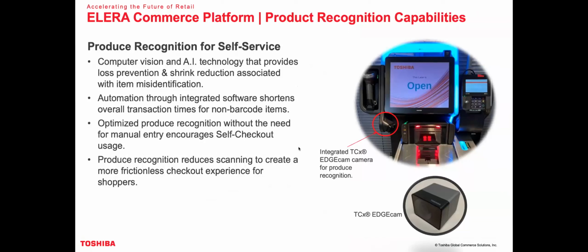The neat thing about our solution compared to other competitors out there is all of the technology is in the actual camera. On the right-hand side of the screen, you will see a Toshiba designed edge cam. It sits on the edge of the network. All of the processing is done inside that camera. It doesn't need a room of servers to calculate what that produce item is. All of it is done right there in the camera. So the latency in identifying the produce item that you placed on the scale is pretty quick. I'm going to show you some examples of that.